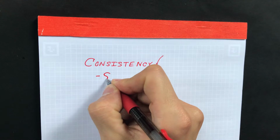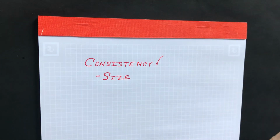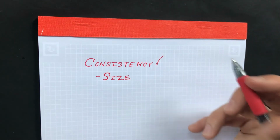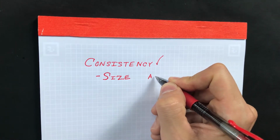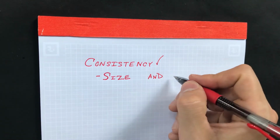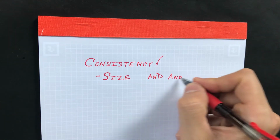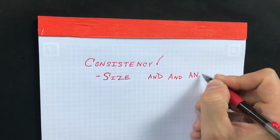So the first one I want to talk about is size. Obviously, size is something that if it's not consistent, people are going to notice. They might not notice exactly what isn't right about the handwriting, but they'll notice. So if you have an A of this size, and then let's say you're writing the word and, if the N is not the same size, we need to write this either like this, capital A. This is block printing, so I'm using all capitals. Or we need to make them all the same size.